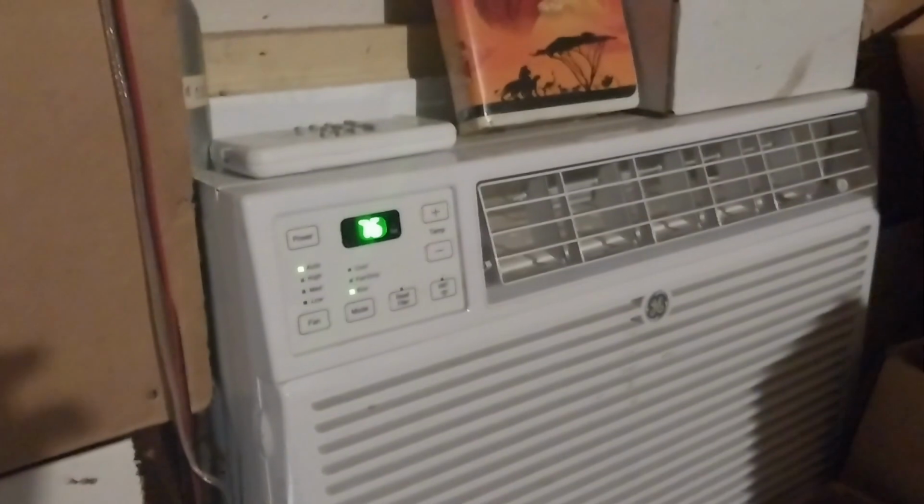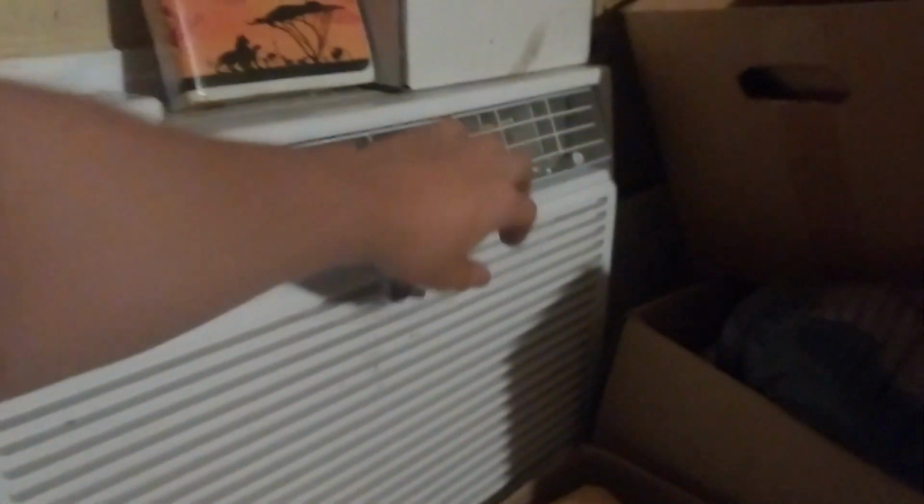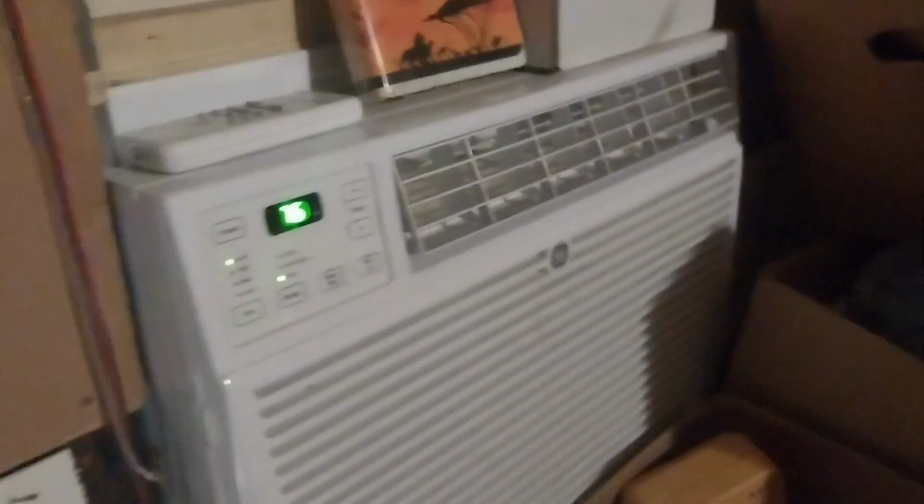It was a bit angry firing up that time. Have it set to 73. And before too long, this one will probably start condensating too. So once I go check up on the other units, we'll turn this one back off. It's about 55% humidity in here.